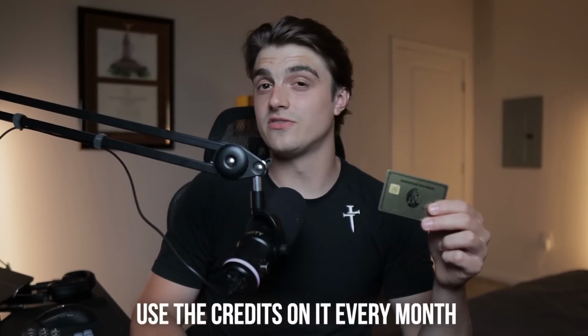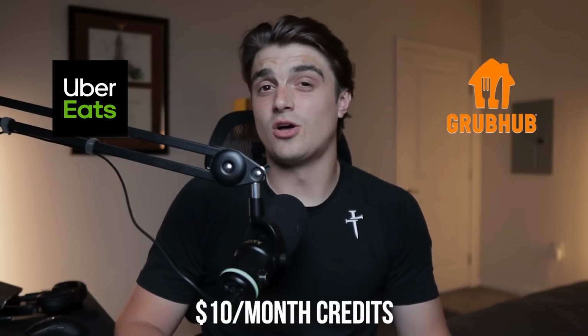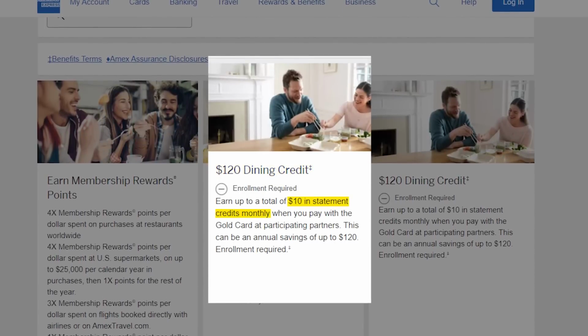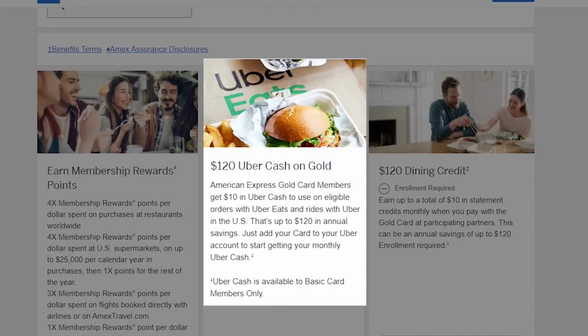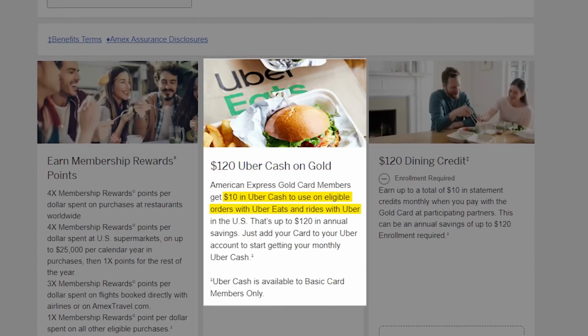I do also use the credits on it every month, or at least try to use them every single month. And the ways that I use those are going to be through Uber Eats and Grubhub. Those are both $10 per month credits. The Grubhub credit comes from the dining credit, and that is a statement credit. So I basically just use the Amex Gold card on Grubhub once a month and get $10 back. And then the Uber Eats credit is an Uber cash credit, meaning that they deposit the $10 to your actual Uber account.